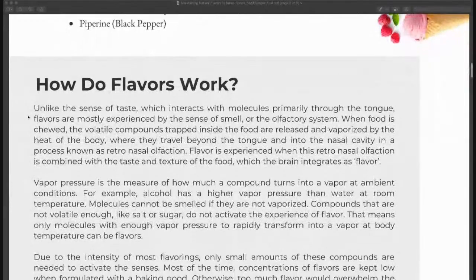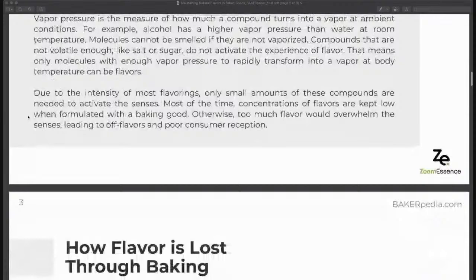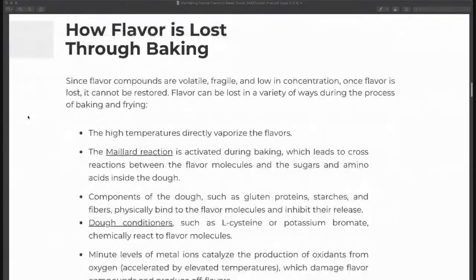In this paper, we go into the nitty-gritty of how flavor works, how flavors interact with your olfactory system, where they travel to, and how they are perceived in the brain. Yes, your brain is the final sensory target for all these amazing flavors.